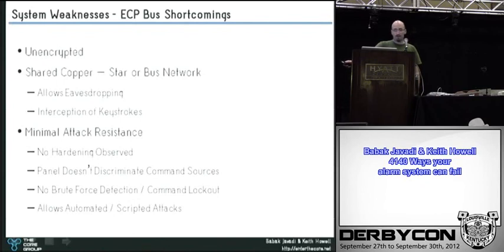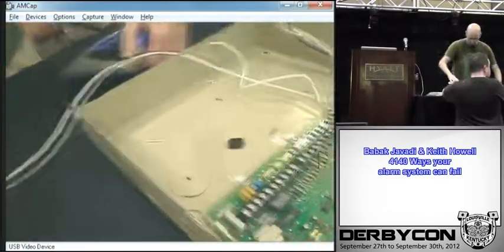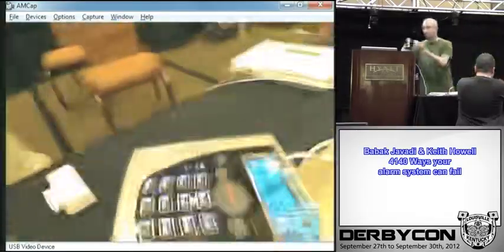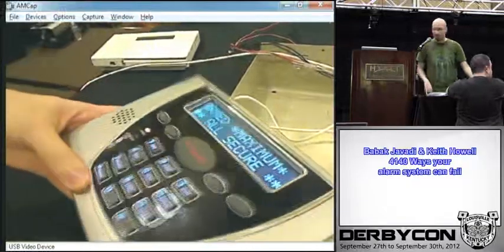So before we get to the automated or scripted attacks, I'm just going to show you really quick a couple of the things that I talked about live. We're going to see if we can get our webcam working here. Yay. So I'm sorry, we have a narrow field of view here, but okay, we're good? All right. So this is one of the keypads here.